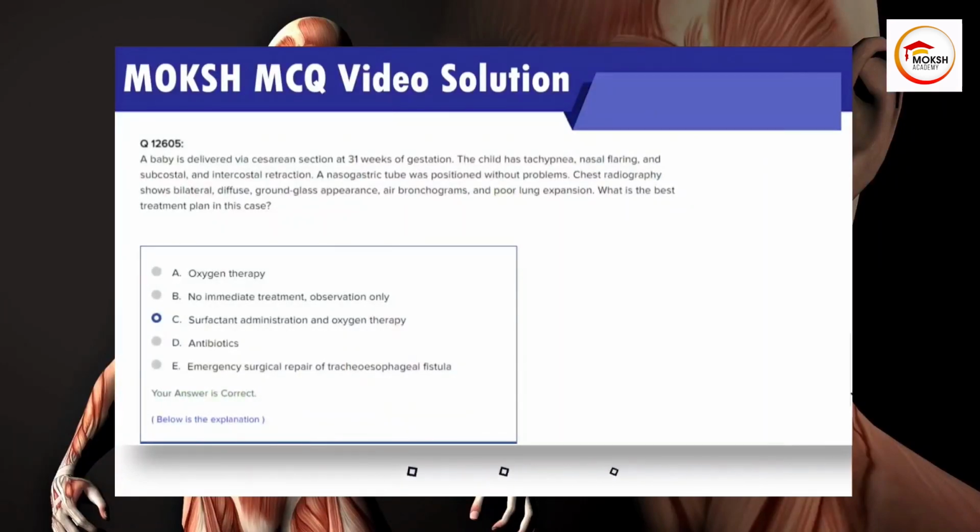The main reason they're giving this is for you to rule out tracheoesophageal fistulas, because if the baby had a fistula, the nasogastric tube would most probably not be able to reach the stomach, because in most cases of TEF, the proximal part of the esophagus is atretic. It's only the distal part that actually forms the fistula. So if the esophagus is atretic, it's not going to reach the stomach. But here in this case, it's passing without any difficulty. So you can very easily rule out TEF. And as a result of that, option C is the best.